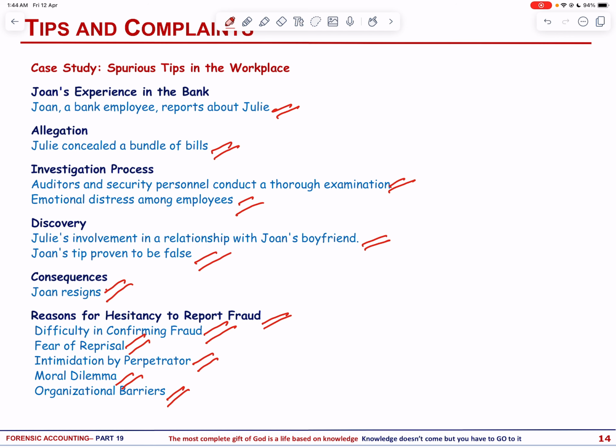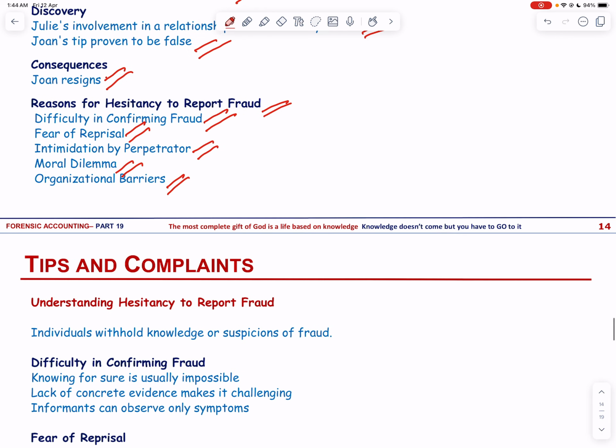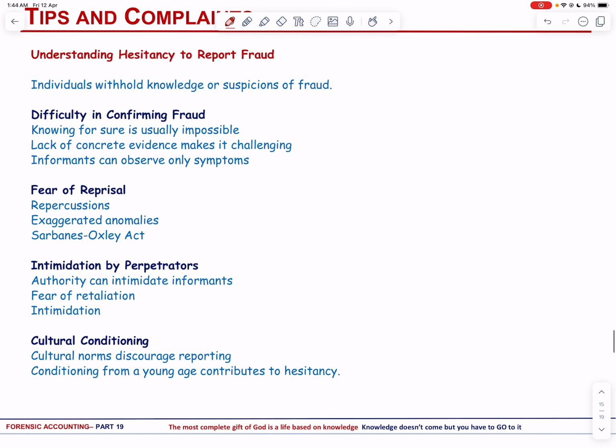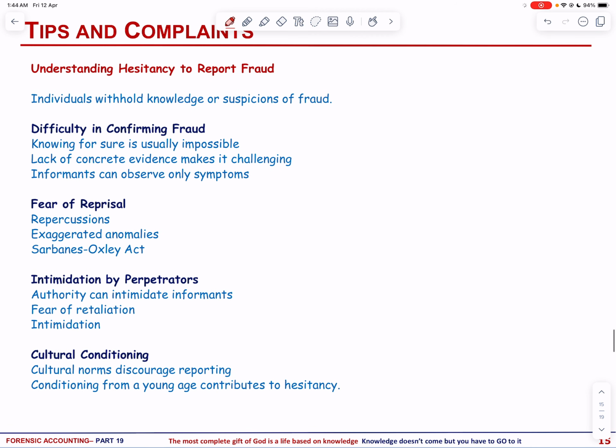Next, let us unravel the causes of reluctance in reporting fraud. In most organizations, individuals often possess knowledge or suspicion regarding fraudulent activities but hesitate to come forward with their information. Several reasons contribute to this reluctance. Knowing for sure that fraud is taking place is usually impossible.